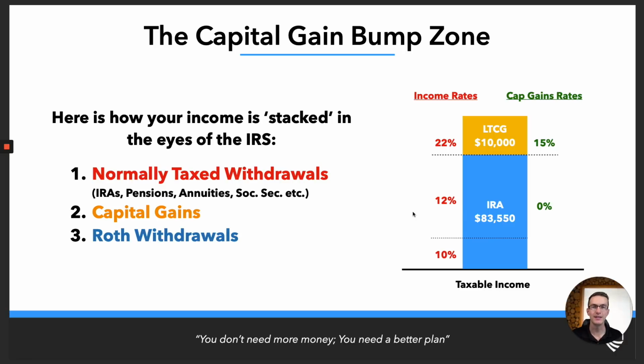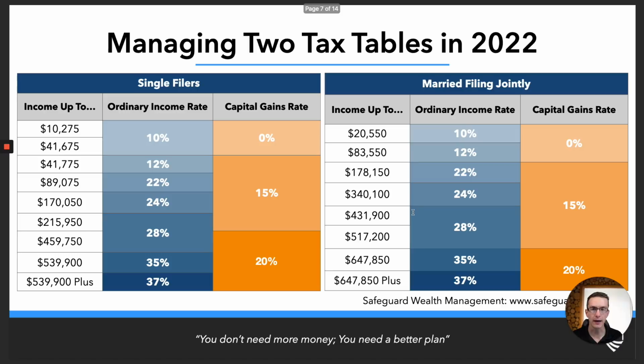Now we're going to come back to this graph on the right hand side of the screen to explain the capital gain bump zone in a second. But it's important to understand and manage these two tax tables. And what I mean by two tax tables is managing your ordinary income rates as well as your long-term capital gain rate. Now what you'll see here, specifically for someone married filing jointly, up to $83,550 of taxable income, they're going to be taxed at 10% and 12% in terms of ordinary income rates. But for long-term capital gains, they're going to be taxed at 0%. Once they cross over this $83,550 mark, their long-term capital gains is now going to be taxed at 15%.